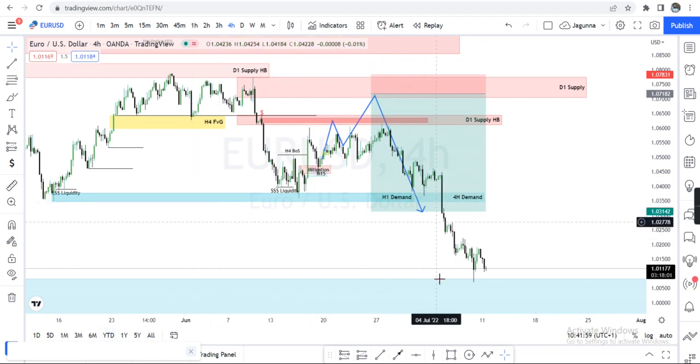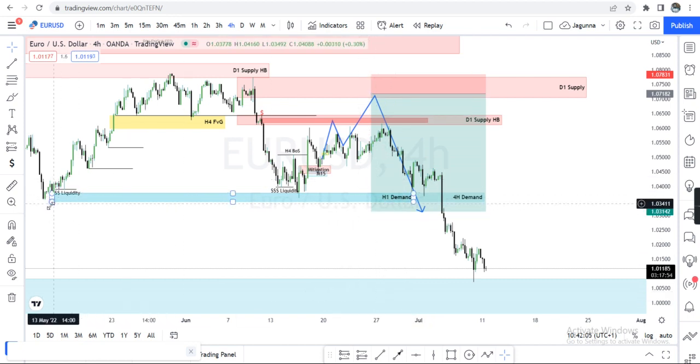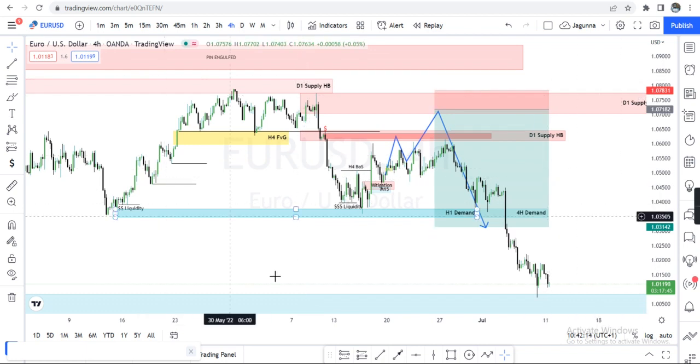So with a long view for it to drop to the monthly time frame, I stopped price at this level. It should come, take out liquidity here, and then boom, I'm done, take my profit, and leave the market. So that was what we actually looked at in the EU.